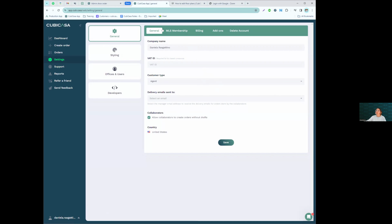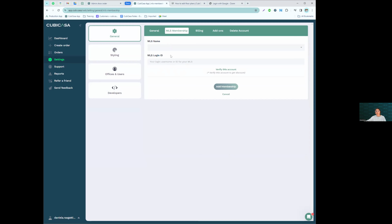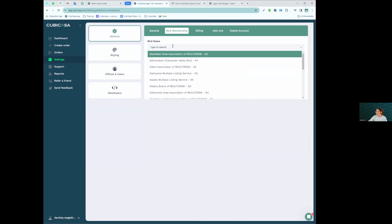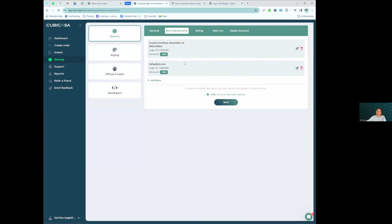Now, if you don't have this tab appear for you on your web account, it probably means you have the wrong customer type selected. So just make sure you have either agent or appraiser selected as your customer type. Hit save, refresh the page, and this MLS membership tab should appear for you. From there, all you have to do is write in your MLS ID, your MLS name, your MLS login ID, select verify account, add membership, and your discount should appear for you on your account.